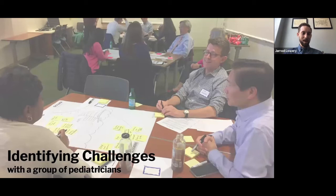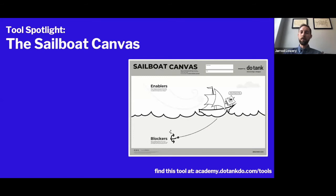And with the sailboat canvas, what we like to do is have people identify what they're looking at in terms of the thing that is propelled forward or held back, right? Is the boat representing their organization? Is it representing a particular project? You can even do it on yourself as an individual. How is my job or career going at the moment? That sort of thing. But the two key elements beyond defining and naming the boat are enablers and blockers.